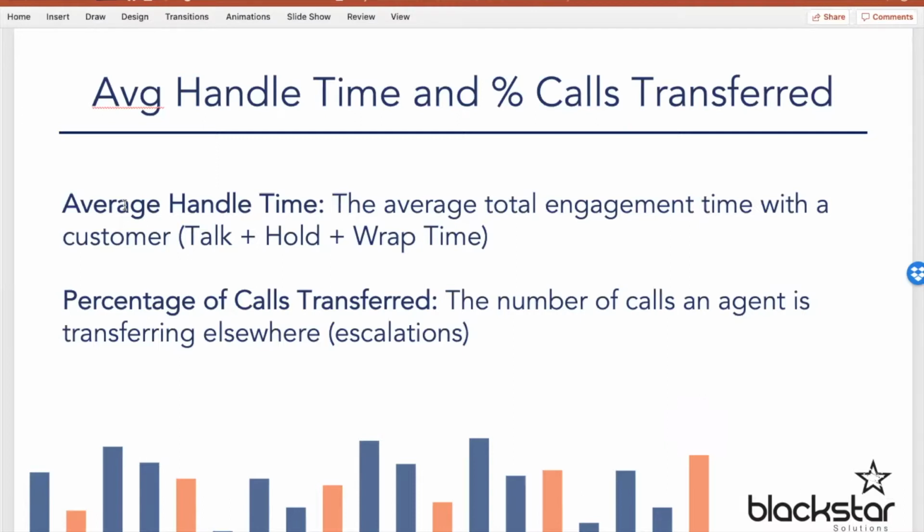Let's start with definitions. Average handle time is, for an agent, the average total engagement time with a customer. That's going to be a combination of their talk time with the customer, any time that they put the customer on hold, and any wrap time. That's the after call work that they had with that call.